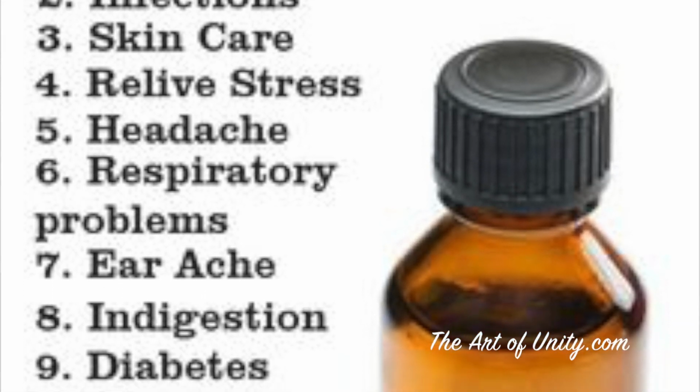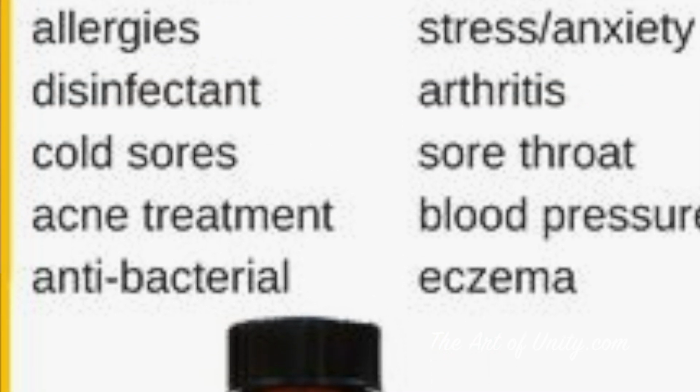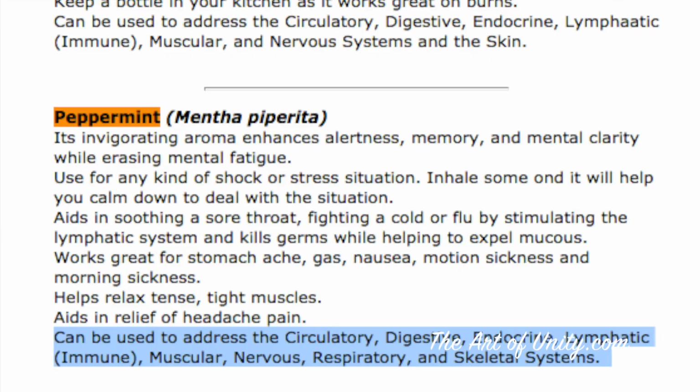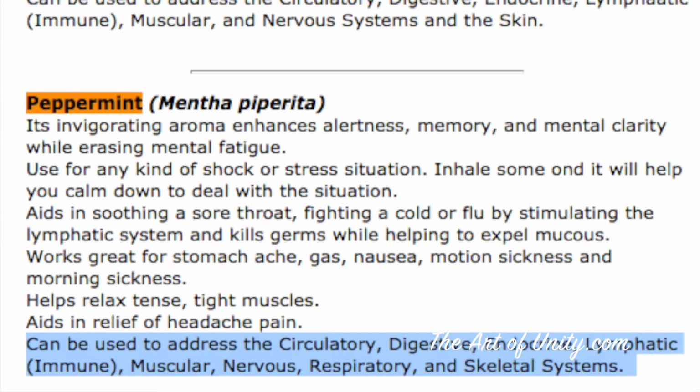Now, all three of these are very powerful, and peppermint is like a super oil in that it has a powerful positive effect on many of the systems in your body, including your muscular system, your endocrine system, your nervous system, your respiratory system, your digestive, circulatory, and immune systems.